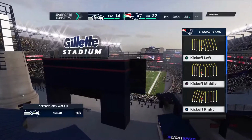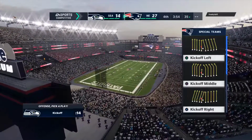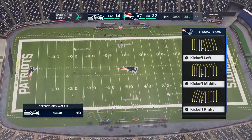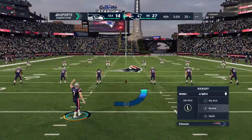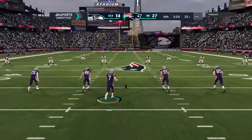Let me go ahead and show my age a little bit. I liked it when they would fake it from the 3-yard line, right? When you'd line up, and oh, there's a fake, and he's going to get 2. That's great. But from the 15, the risk-reward, it's just not there. It's so risky to get 15 yards on a fake. Well, you see the result right there.